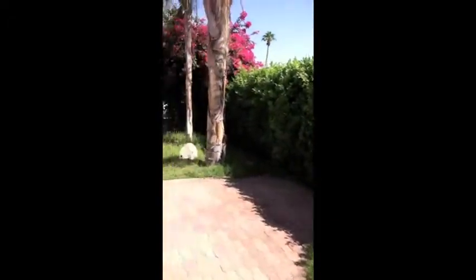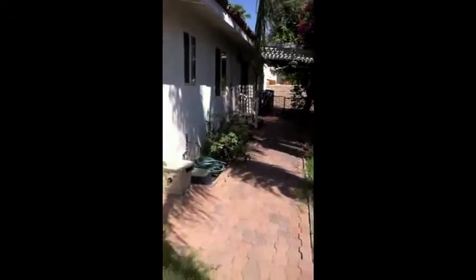Gate to come in this way. So we would walk in, see my trees, walk down my little pathway. And there you go.